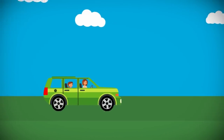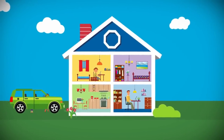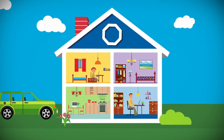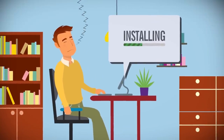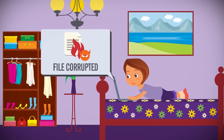Your household is well connected. Internet security is a must. But does it always have to come with so many annoyances? Like an installation process that takes longer than doing your taxes. And then discovering you're just as vulnerable to viruses anyway.